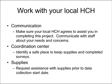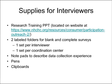Make sure that there is a safe place to keep supplies and completed surveys, and make sure that your local Healthcare for the Homeless project is willing to help you out with supplies, particularly stationery like pens, clipboards, copier, things of that sort.